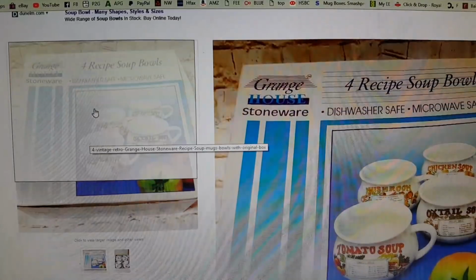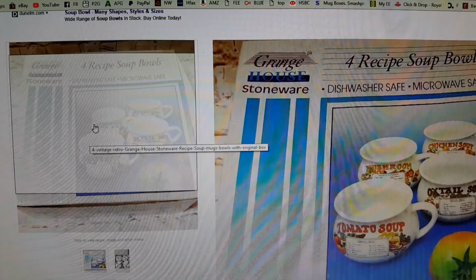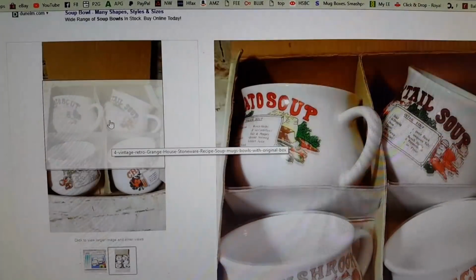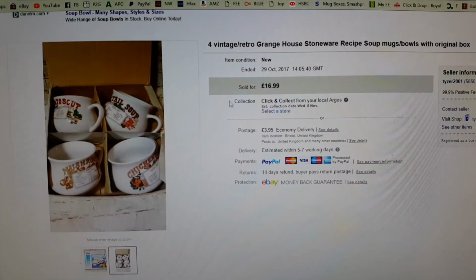From the same car boot sale that I got those from, I bought these soup bowls. I've given up picking up the soup bowls. I used to pick them up individually when I saw them. You can usually pick them up for 50p to £1, and I used to try and bundle them, and I've given it up because they just weren't selling. But when I saw that these were in their original box, I thought I would go for them. I thought the box might make a difference, and again, they've sold fairly quickly.